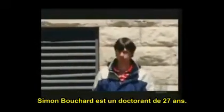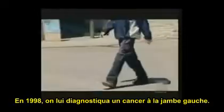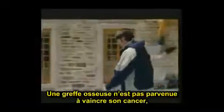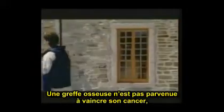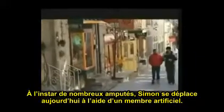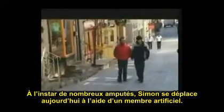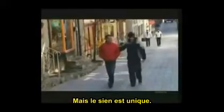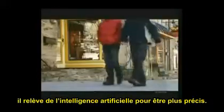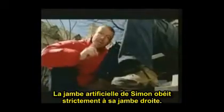Simon Bouchard is a 27-year-old PhD student. In 1998, he was diagnosed with cancer in his left leg. Despite a bone graft, the cancer returned, and 3 years ago, he lost his leg at the knee. Like many amputees, he now walks with the aid of a prosthetic limb. But his is unique. You see, it has a brain. Well, artificial intelligence to be exact. And it does everything his right leg tells it to do.